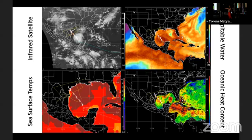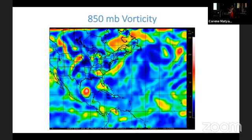Then if we look at moisture in the atmosphere, this is something called precipitable water. And what this tells you is, in a column throughout the troposphere, if all the moisture rained out, how deep would it be? Now, it's not technically possible to rain every single bit of moisture out, but we can see that Harvey was in an area of ample moisture. And so there was no limitation there. So our thermodynamics are all in play. Then if we look at the rotation, the vorticity, Harvey's got the strongest rotation of anything on the map.